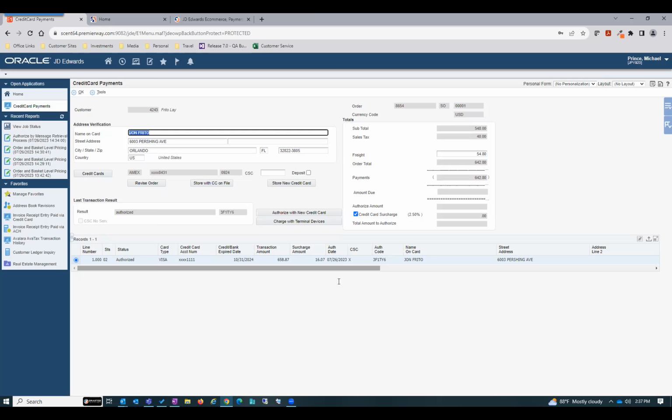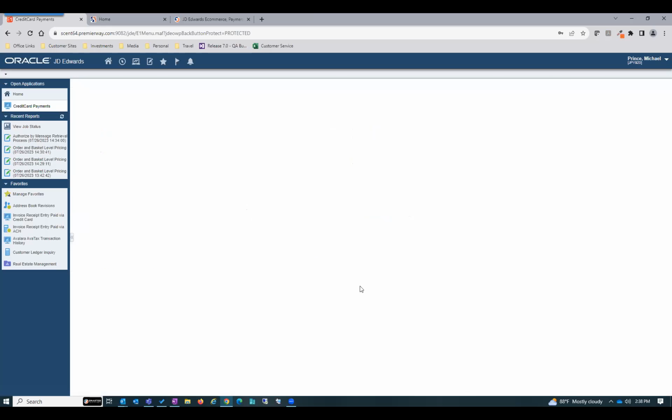In addition, if you do allow for your CSRs and salespersons to hear the credit card information and type it in themselves, as you can see, it's very quick and easy to pop out to our hosted payment right from JD Edwards by a click of a button, and then enter the information, gain the authorization, come back and store that information as part of the order.